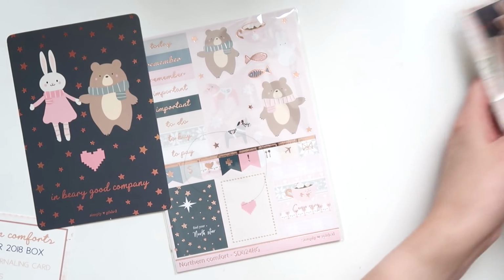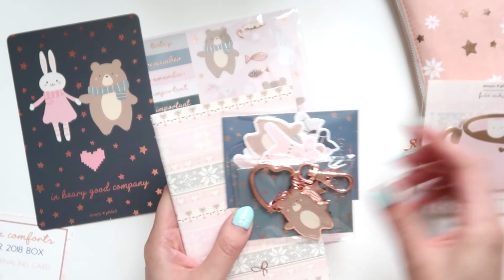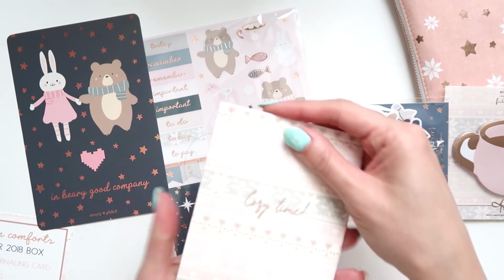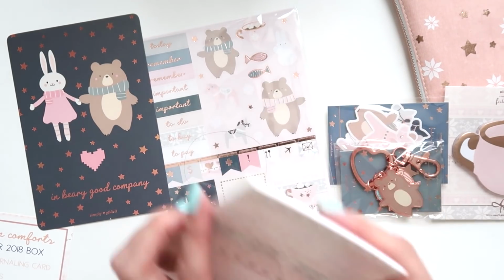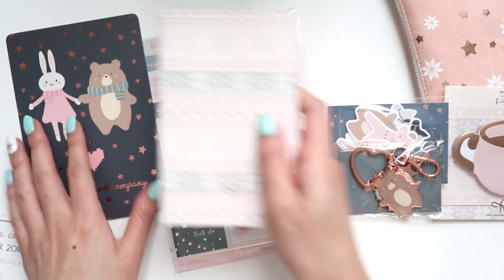They're like my favorite. So we have a pencil case here, which I'm going to leave till last because I know that the washi tapes are in there. We have a notebook, Cozy Time. Let me open the notebook. Okay, so this notebook is a blank notebook.